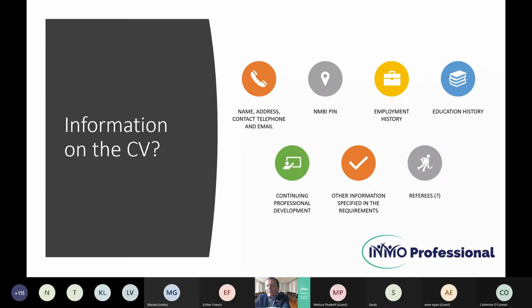Just be aware, into the future, that the expectation will be, once NMBI introduce the competency-based scheme in terms of validating your registration, it is likely to be based around reflection, but that'll come down the road. And then any information that's applicable. So if it's for a job that requires specific skills in teaching or in a particular area, to have IT skills or any particular skill that they're looking for, then you can put that information in as well. It's likely in your first job that won't be as relevant.